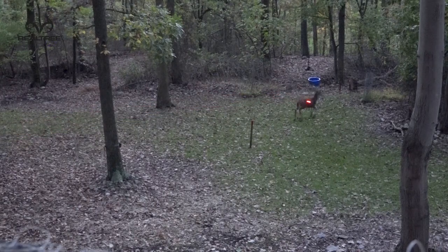I think I put a pretty good shot on her. Looked like it was a heart shot right in behind the shoulder. But she ran at least 100 yards. I saw her going through the other food plot, and she didn't look like she was doing too good, and I thought I heard her crash, so I'm going to pack up here and get down and see what I can find.